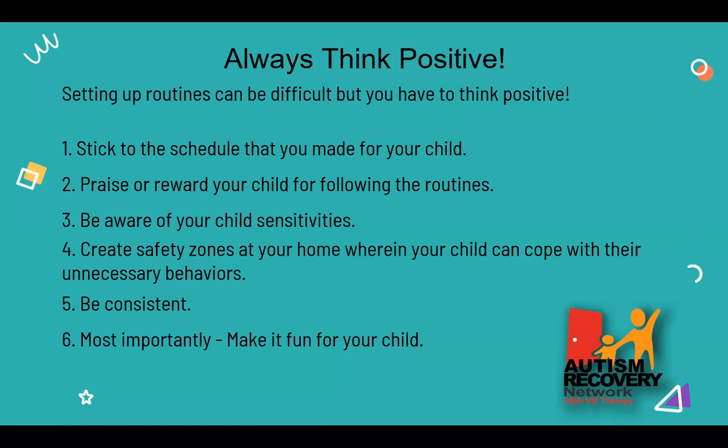Stick with the schedule that you made for your child, because most of our kids don't like sudden changes. That's why it's also important to use visual schedules that can help them organize their daily activities. Then praise or reward your child for following their routines. And be aware of your child's sensitivities, meaning if your child is sensitive to noise, some textures, or taste, make sure that you are aware of those things.